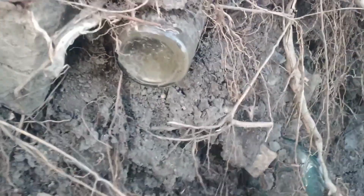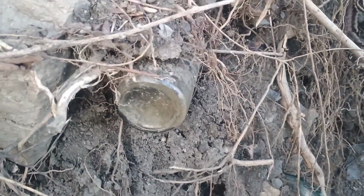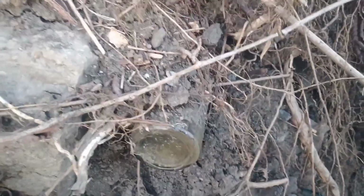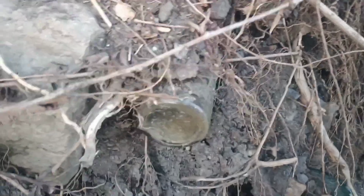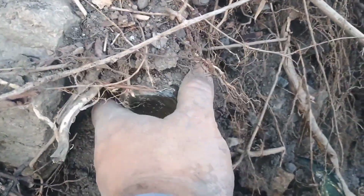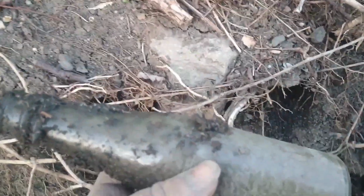There you go. Got a soda here. Can't tell if it's early machine made or blown. I think it's early machine made. It could also be a condiment bottle or catsup too, but I'm hoping for a soda. But probably one of them condiment jars, some slender ones with a screw cap. No, catsup.